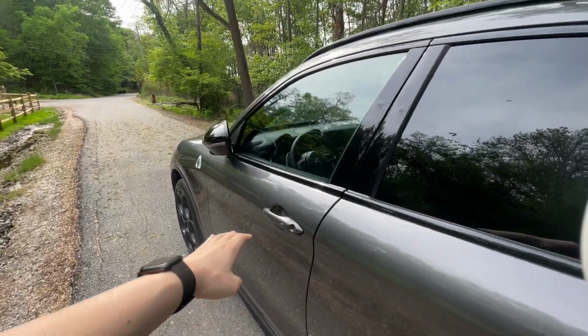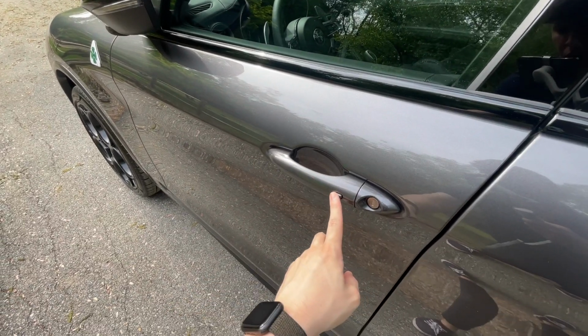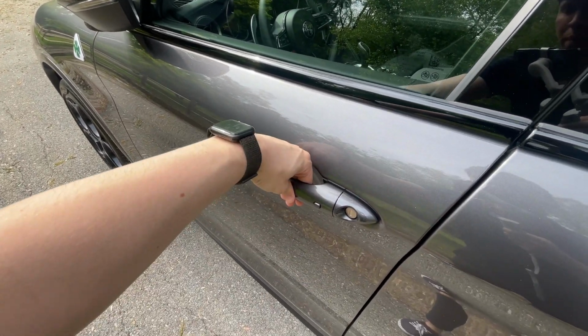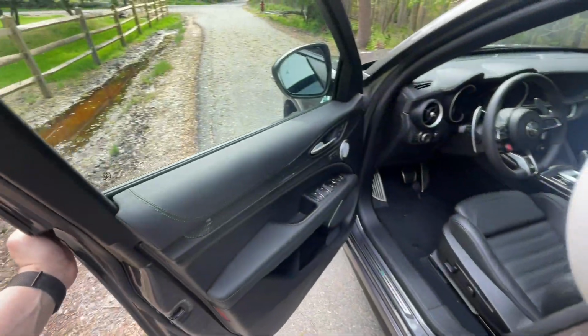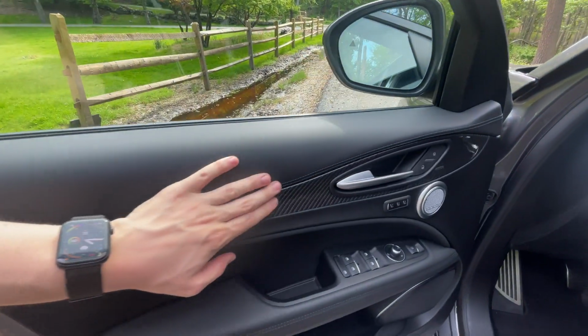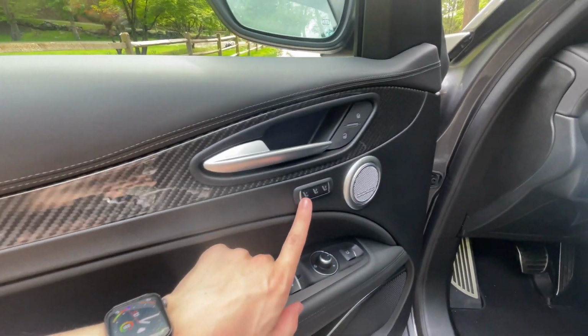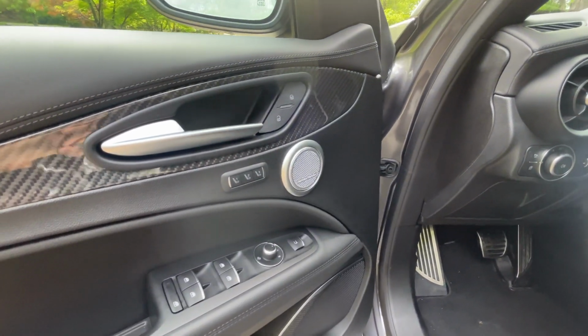Okay guys, getting in front of the Stelvio Quadrifoglio is just as easy as getting into the rear. And like I said, you have your controls for your keyless access system, so you can just put your hand back there to open it, and if you want to lock and unlock it, you press that button right there. And just like on the rear, we have the nice leather stitch upper section of your door, beautiful carbon fiber trim, and up here you do gain some power settings for your memory seats, as well as a metal Harman Kardon speaker grill, which is really nice.